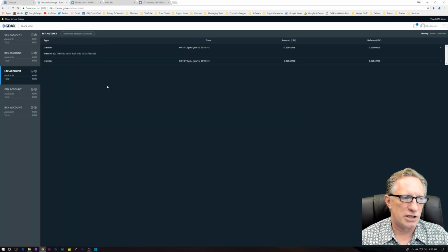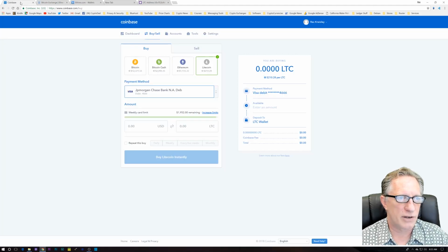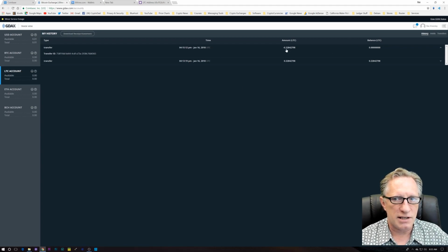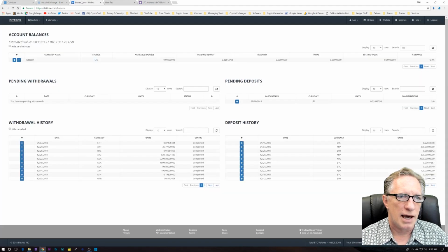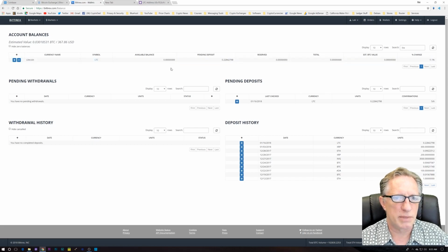I immediately transferred it to GDAX, and the reason I did that was because GDAX doesn't charge me any fees to transfer out to other exchanges. If I'd gone directly from Coinbase over to the Bittrex wallet, it would have charged me a fee. So we put it into GDAX to avoid fees, and we transferred it out without fees. You'll notice the full amount transferred out, and then we put it into Bittrex, and it's not quite available in Bittrex yet. We're still pending, but that's okay. I can deal with that.